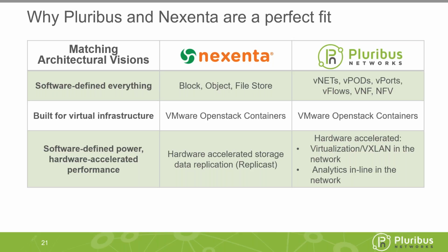And a third one, and this is a really important portion of the value, I think, for both Nexenta and Pluribus, is that we didn't just want to make things software defined and give users power from the software definition. We also wanted, hidden to the user, to put in hardware acceleration and performance underneath. So you not only get the flexibility and all of the features of software definition, but you actually get very high performance that you would have previously had to have gone to a dedicated hardware purpose-built device for.